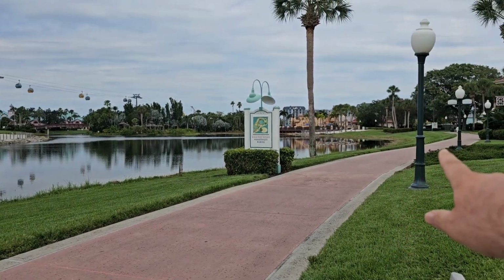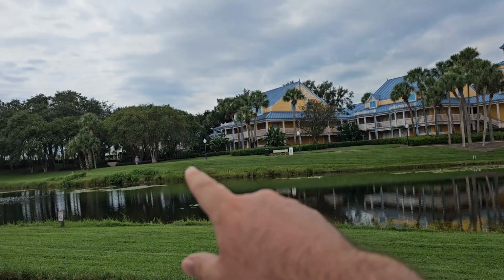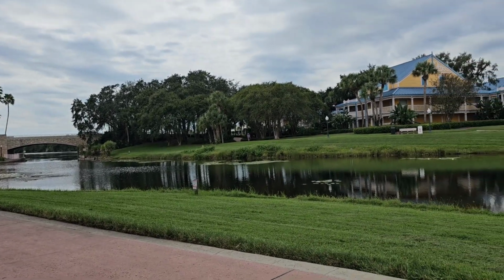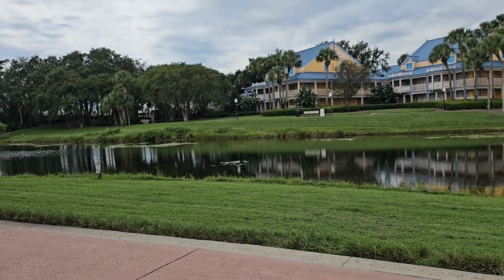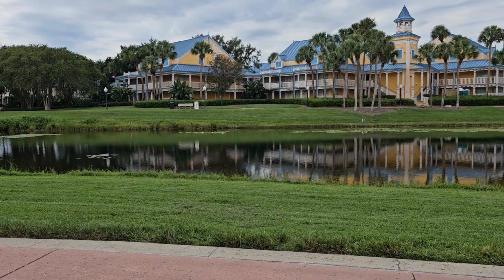But there is where I came from, all the way down there. We got the Skyliner up here. Now, I still have to walk a pretty good ways. There's a bridge here that you have to go across. It took me every bit of 10 minutes, probably longer than that, actually. If I was walking fast, I might have been able to make it in 10.